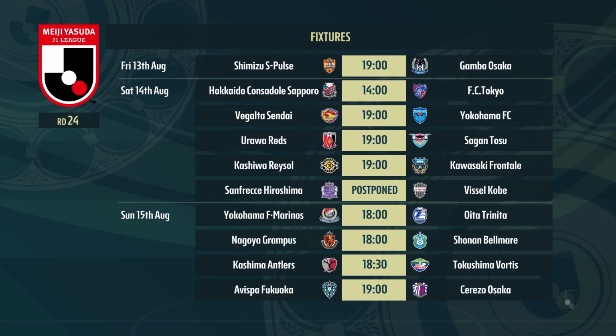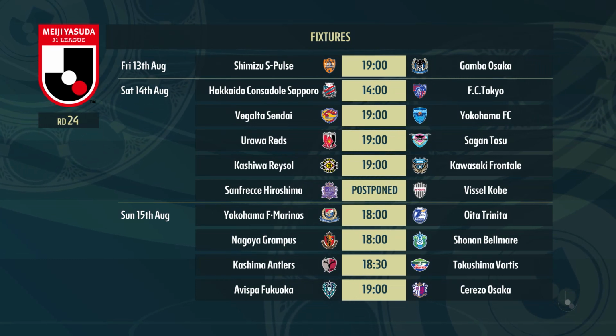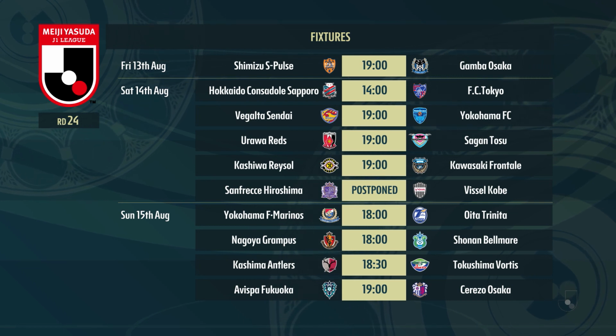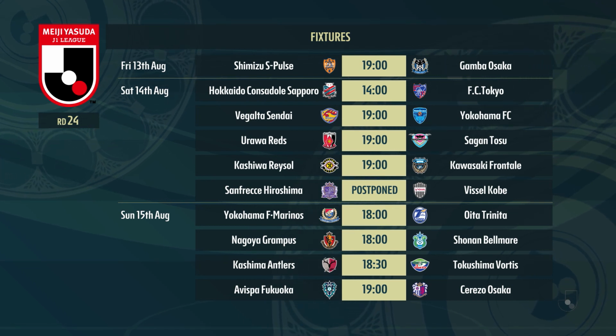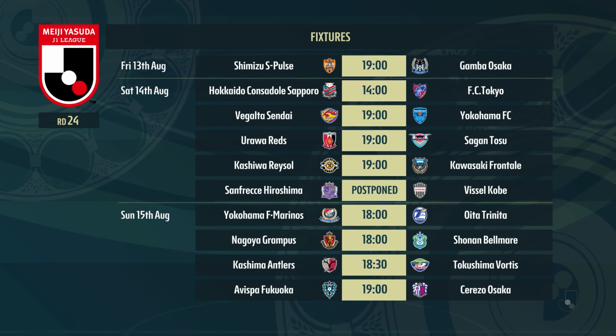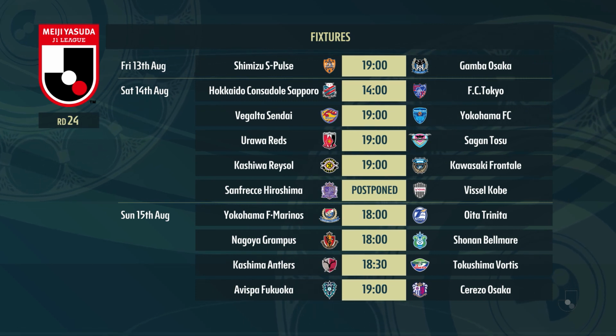A look at the fixtures this round. Tokyo travelled north to play Consadole, and a relegation battle was in place at the Yutech Stadium for Gamba and Yokohama. Leaders Kawasaki paid a visit to Kashiwa, and the Antlers were at home to face Fukushima.